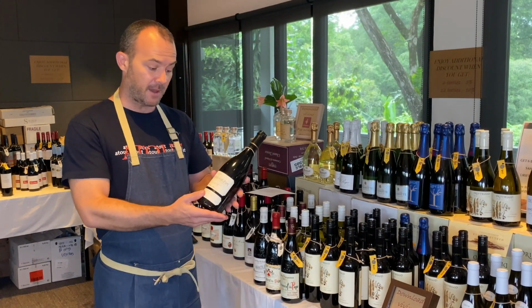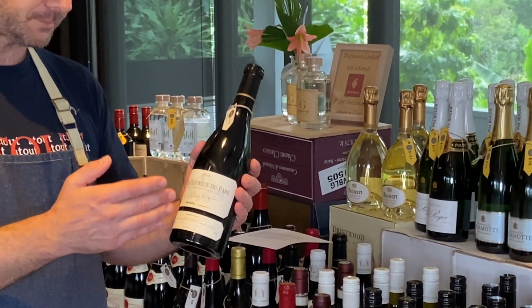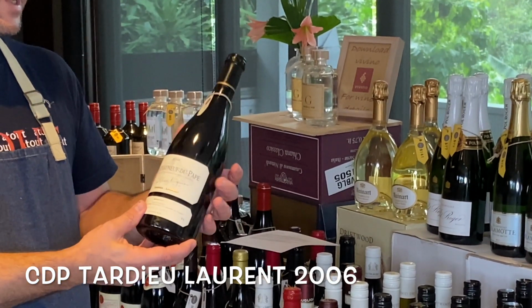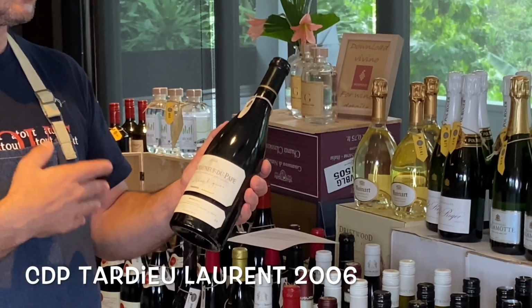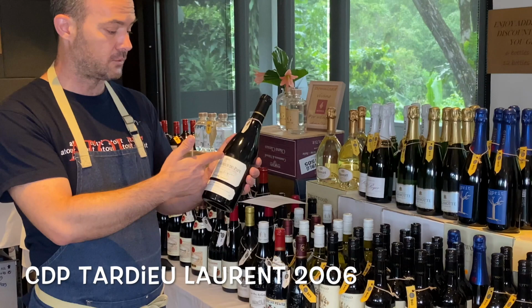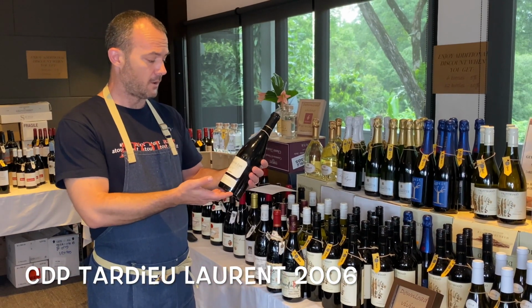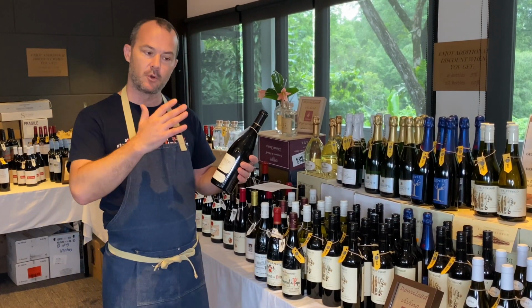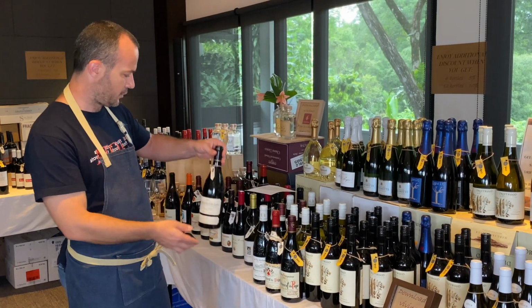This Châteauneuf-du-Pape, I have sold over many years before CHATEAU already. The winemaker is TARDIEU Laurent, and I always use their older vintage, 2005. I sold it for many years until they finished the stock. Now we are moving on to 2006, which drinks super well. Of course, it's a bit of an older vintage, so you don't have as much fresh fruit. It's a bit more settled, but it's a beautiful wine.